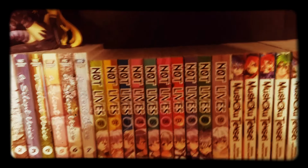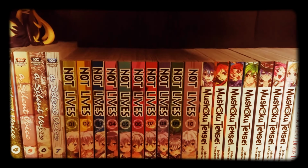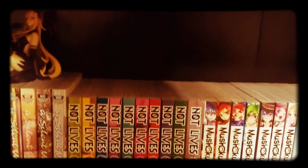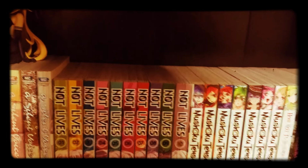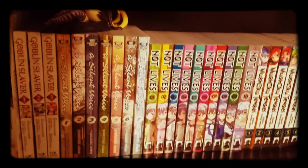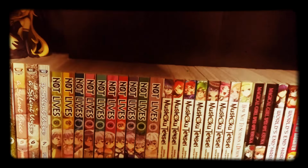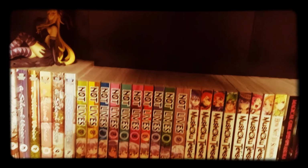But yeah, don't hesitate to check out Viz. They put chapters on their app and website for free. I believe for their Shonen Jump stuff and their Shoujo stuff and their Signature line stuff. And I believe even Comixology might let you preview manga for free before you buy. Like, they might let you preview the first couple pages and whatnot.